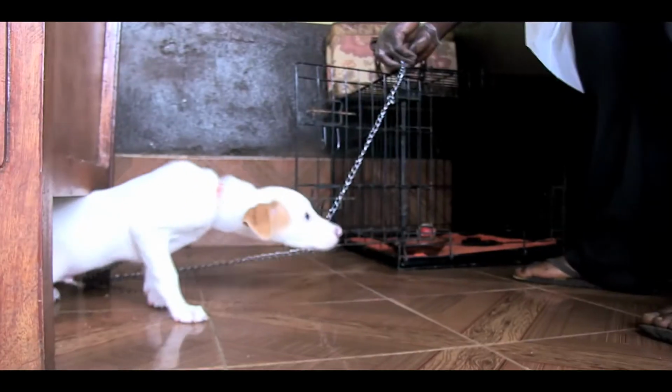Every morning when she's about to go and walk, she leaves the dog with us, and then we take good care of this dog. She leaves food for the dog, and then we give the dog food every day.